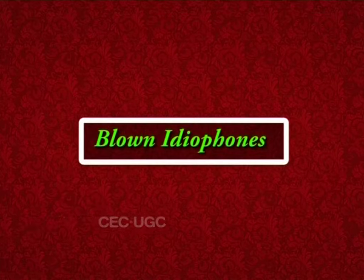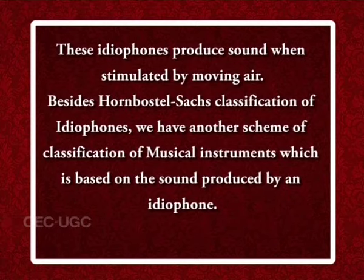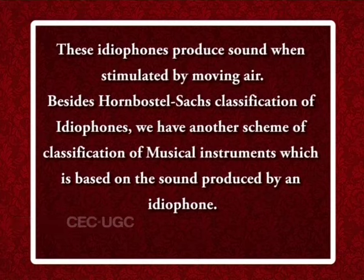Blown hydrophones. These hydrophones produce sound when stimulated by moving air. Besides Hornbostel classification of hydrophones, we have another scheme of classification of musical instruments which is based on the sound produced by a hydrophone.